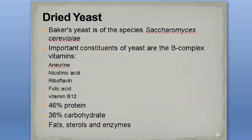So we go to another source of vitamins, which is dried yeast, and this is a natural product as well, okay? Baker's yeast, okay? It's important yeast with a lot of B complex, okay? So now what is important about these vitamins that you get from the yeast is we know what yeast is used for, okay? And I'm sure all of us eat bread.